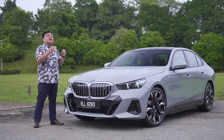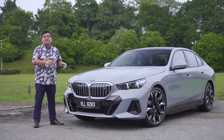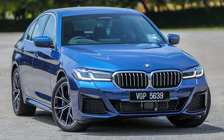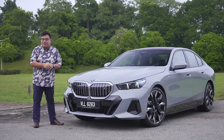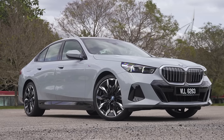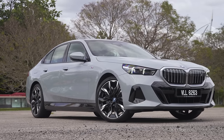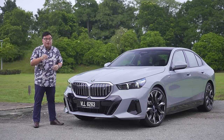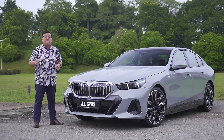Let's begin with the generational leap forward with this G60. This replaces the outgoing G30, which had a design that pretty much everyone liked. That was very easy on the eyes, I would say. This, however, is a big leap forward. It's far sharper, bigger, blockier than before, and it's quite a bit bolder as well. Not everybody is going to love this design straight from the off.